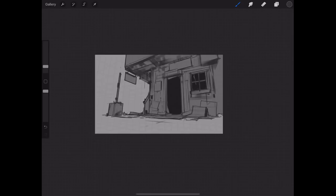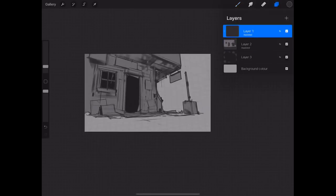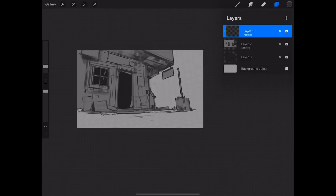Just so this sign looks solid. Okay. And I'm also gonna alpha lock the sketch, because alpha lock to me is also like a small security thing, so that I don't paint in that layer by accident.